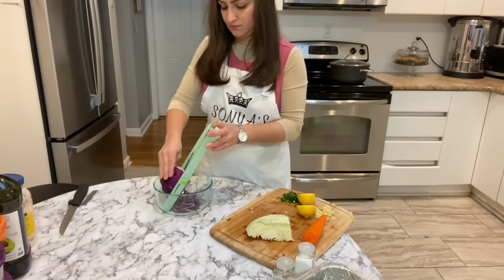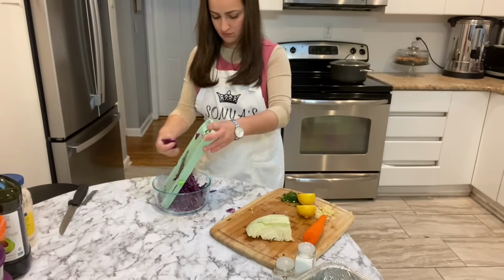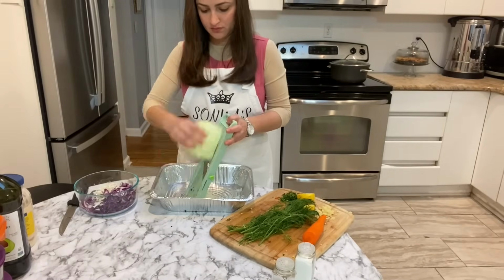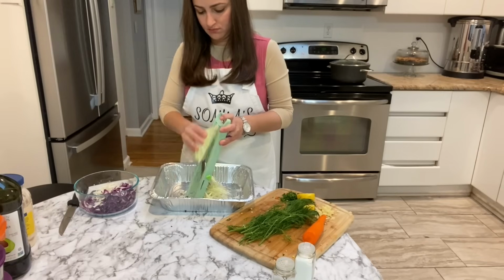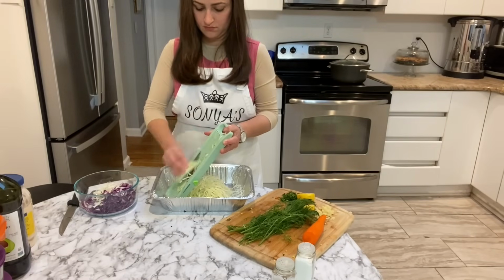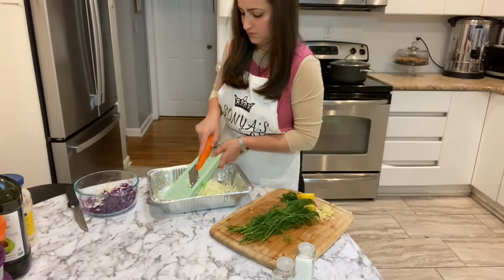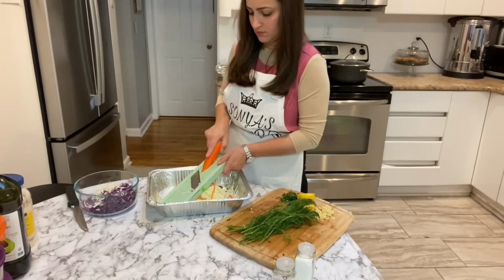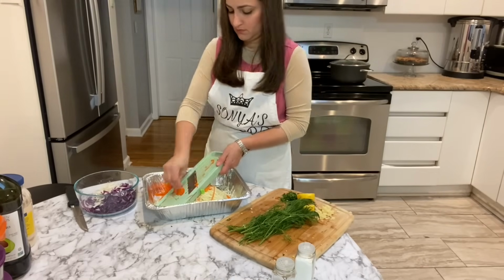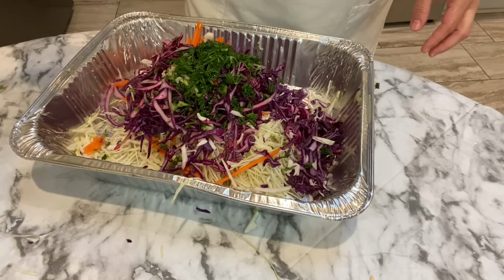The last salad that I'll be making is this purple and white cabbage salad. I use my mandolin slicer, slice the purple and white cabbage very thinly, and then I add in the blade and I slice the carrots into very, very thin matchsticks. To dress the salad, I add in some dill, lemon juice, avocado oil, and some salt and sugar.